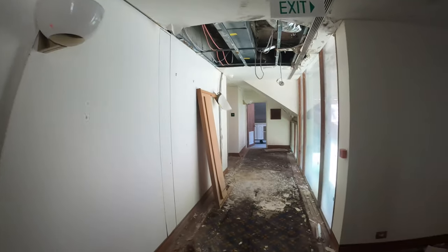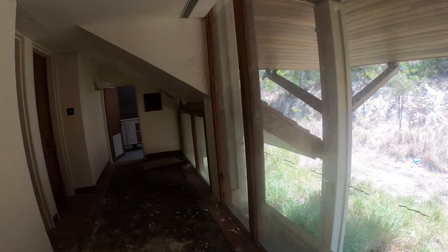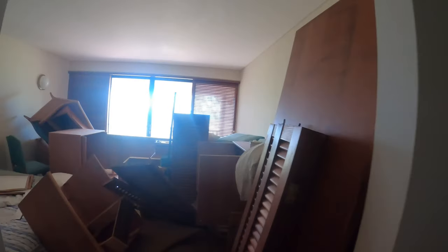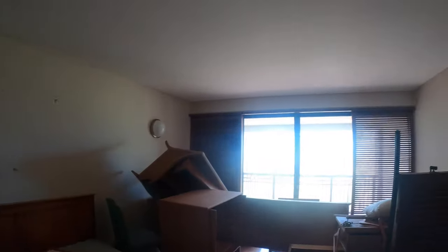But you can see here, the water damage is getting bad. It's pretty bad down this end. It just gradually gets worse and worse. Another little storage one. I don't know what they were thinking. They've just pushed all the furniture into a couple of rooms and things like that. It just seems to be what they've done. You can see a heap of furniture in here.